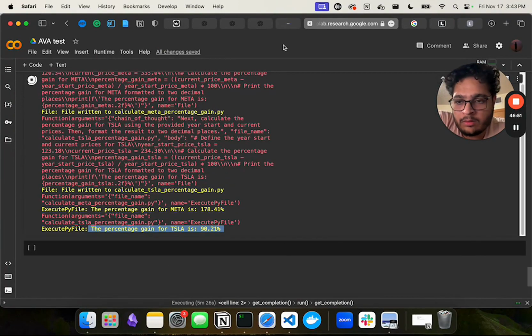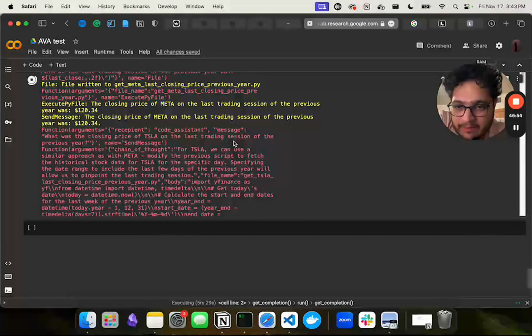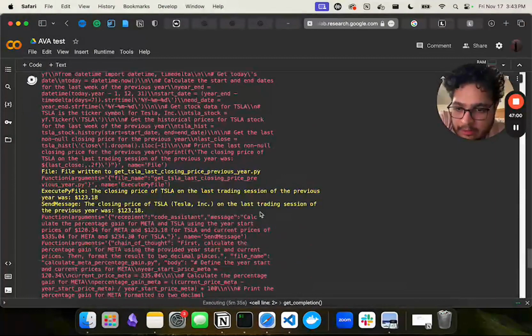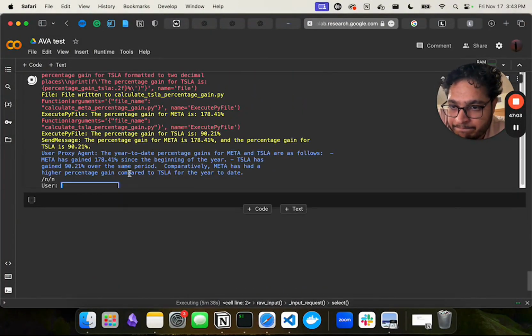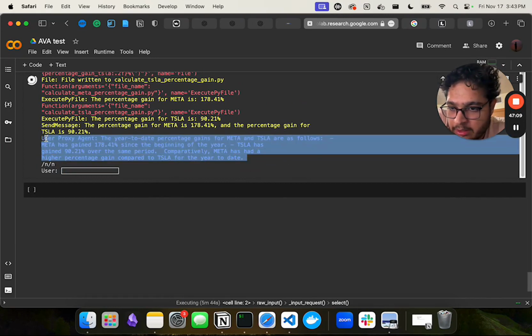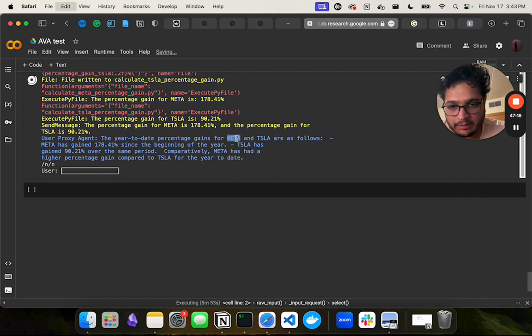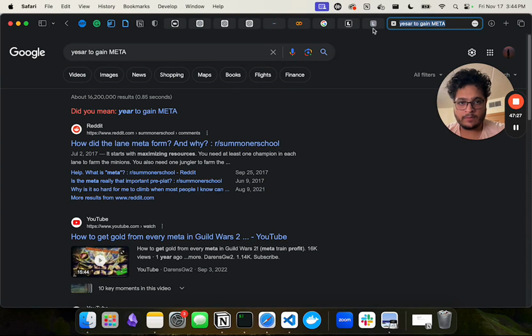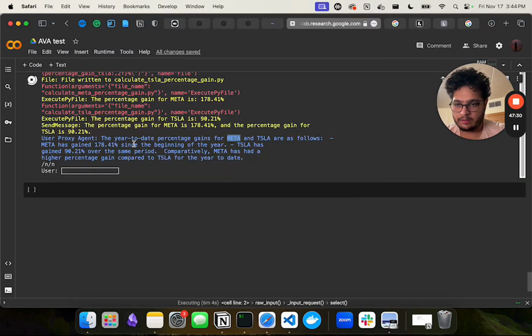I wonder how much of the OpenAI token it is using to do all these things. And interestingly, user agent year-to-date percentage gain, blah blah blah. Man, I don't have a way to try this out, to measure this out. Maybe let's do this. Let's just Google this. Year-to-date gain percentage gains for Meta.